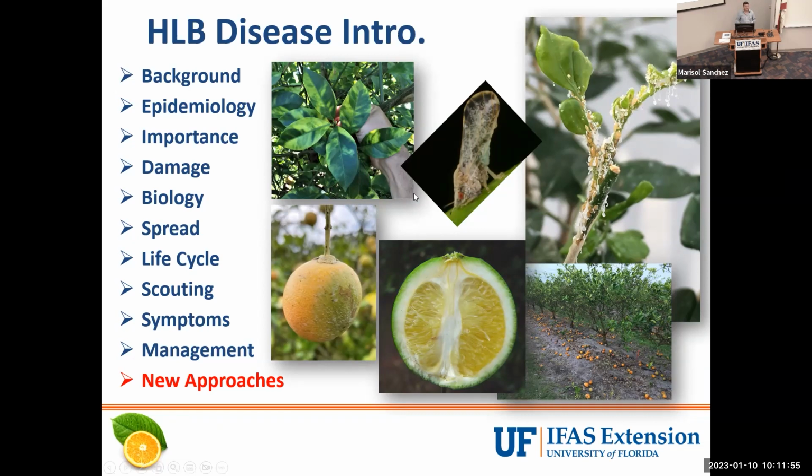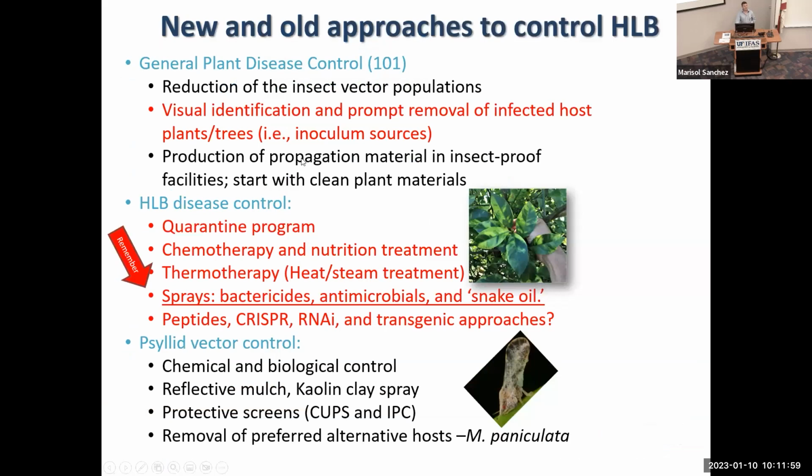So because of this, HLB has really been devastating our industry since its occurrence in Florida in 2005. Now, HLB is not a new disease. Some of you probably will not be surprised. This is a century-old disease, originating from East Asia, where citrus originated. But over there, many integrated pest management strategies somehow control this disease and allow producers to produce reasonable citrus and get along with it.